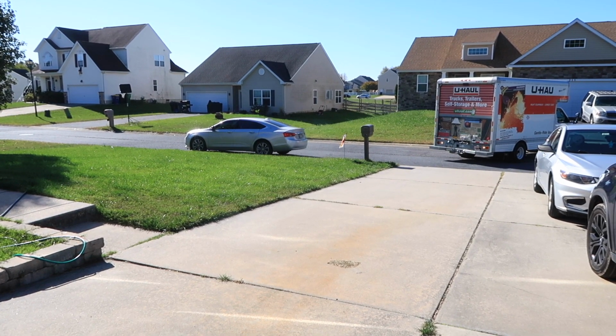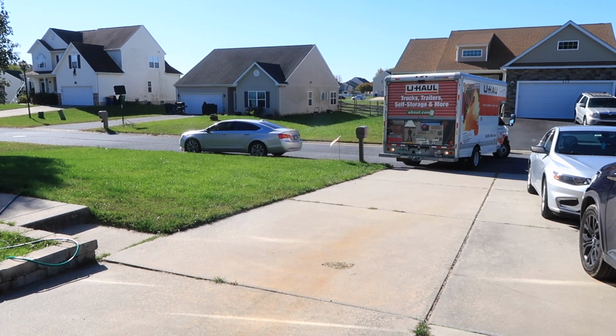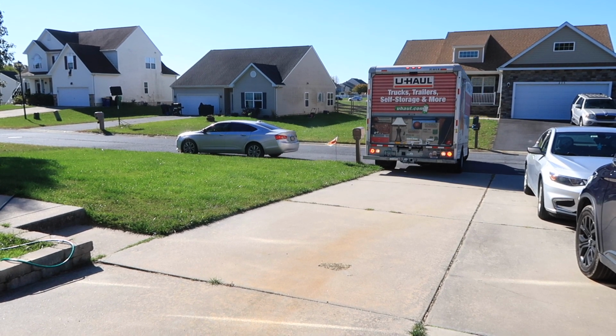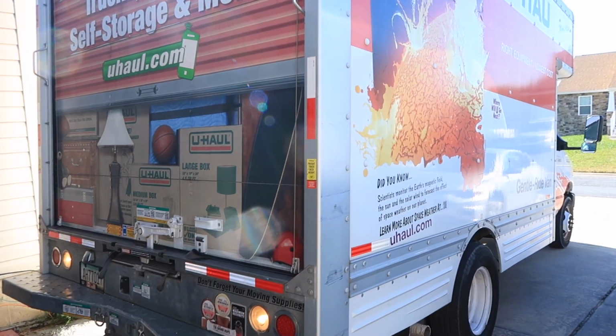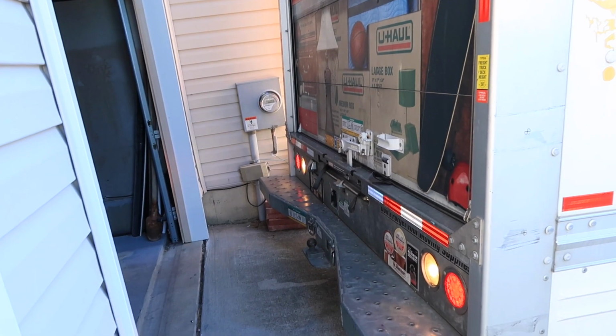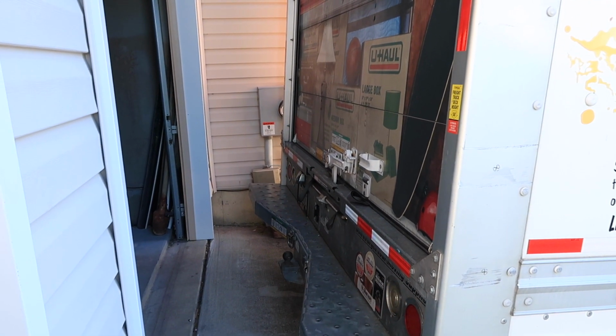Looks like he's about to take our mailbox off, but he's a good driver. Where is he about to go? Can we get in the house?